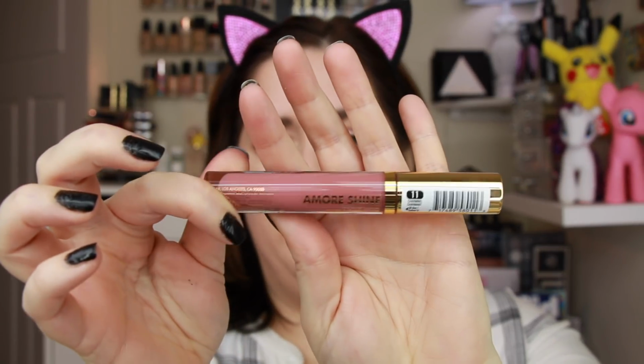Two coats. For lip, I picked up another one of the Milani Amore Shines. This is shade number 11, Charming. It is charming, wouldn't you say? And there you have it. That is my face. I am gonna go to work and kick off the rest of my day.